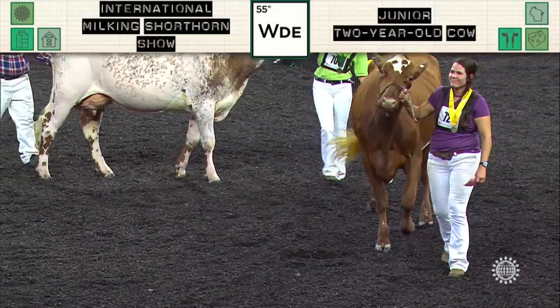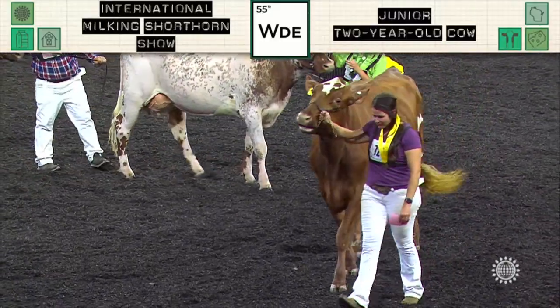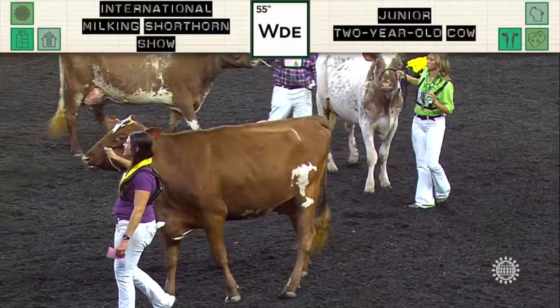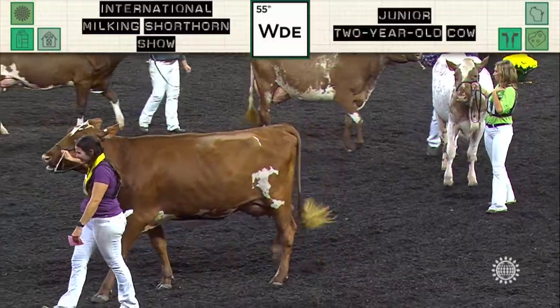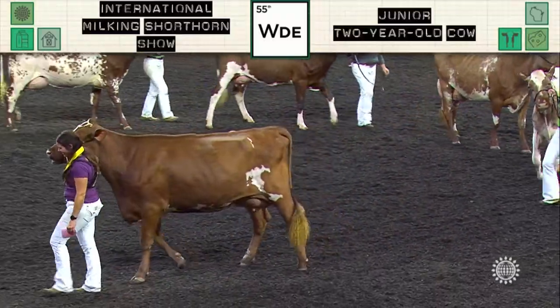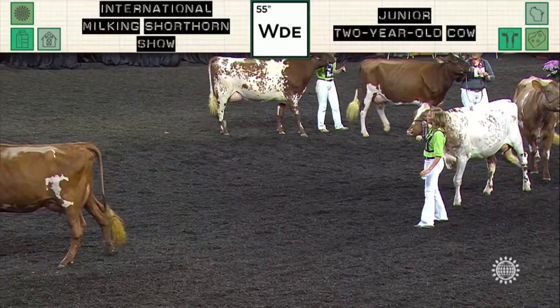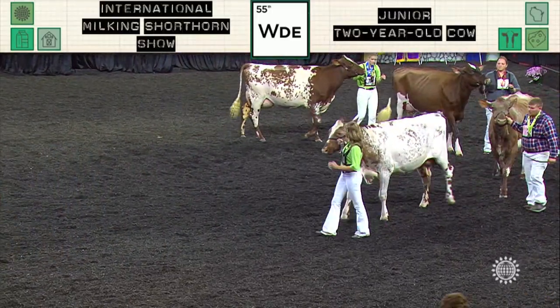This big monster cow coming out in fifth place, you love the extreme frame that she's got. A correct mammary system as well. Just is not exhibiting enough dairiness for us today to get her up any higher. But she does use her advantage, a little bit more level on that udder floor than this cow coming out in sixth.